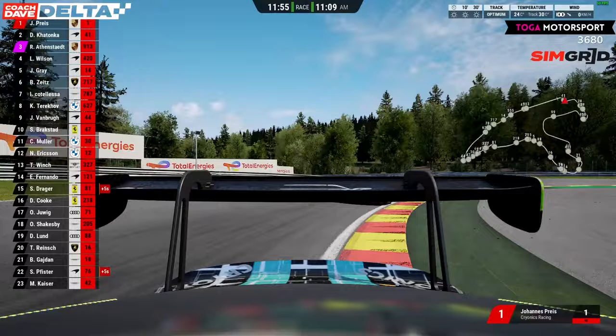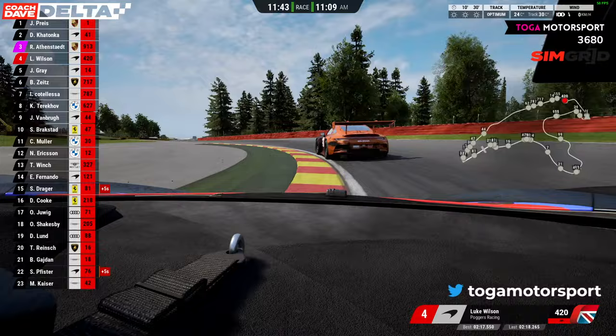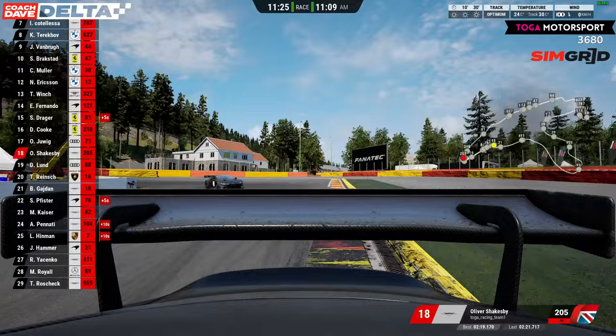Katanka is really looking for a place to make a move happen here. He really wants that P1 position back here. Athenstedt running 11 seconds behind. He has Luke Wilson right behind him. Right up the rear wing here of Athenstedt. But down the field we have one of the Norwegian guys, Samuel Brakstad here, in the Big Brain Racing car. A bit further down the field again, we do have Oliver Shakespeare running in P18. Let's head on board with him for a few corners.